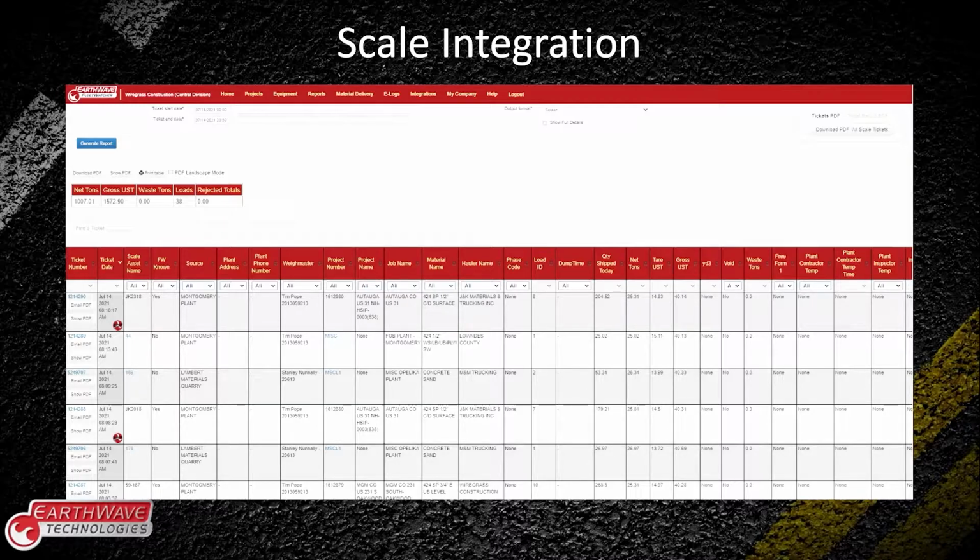So this is essentially what the contractor would see. You can see here that each one of these is a scale ticket. Some of these scale tickets have a little DOT designator. So as the contractor, you're going to see all of your tickets, whether or not we're doing it for an e-ticketing project. You don't have to do anything extra for that. It just pulls any tickets that are generated into the system.